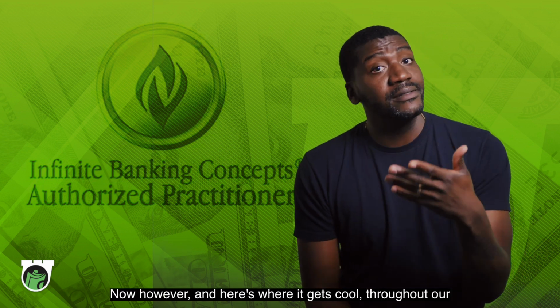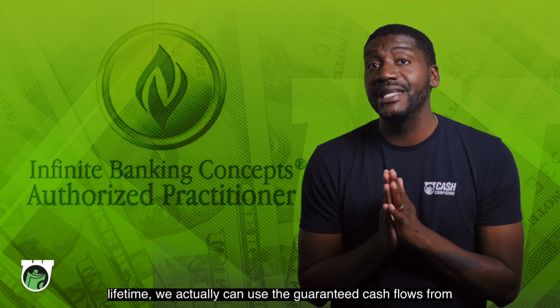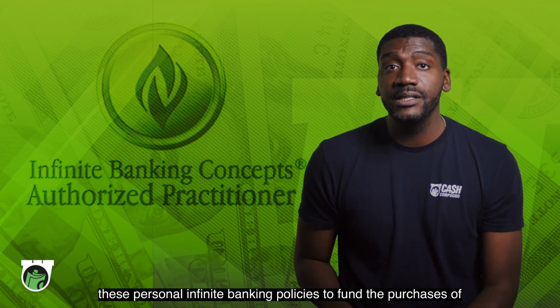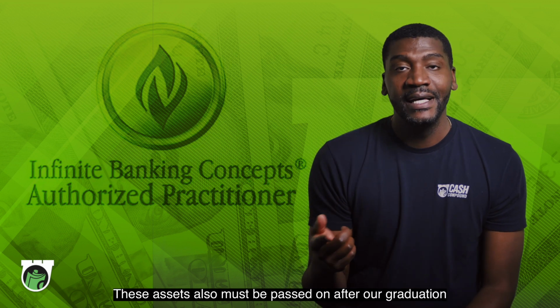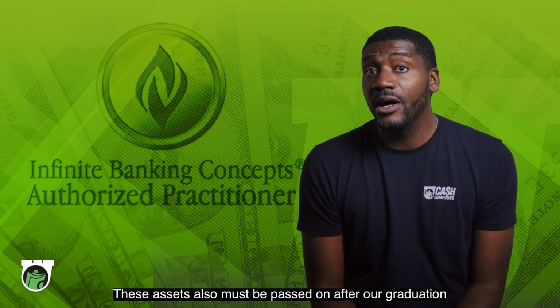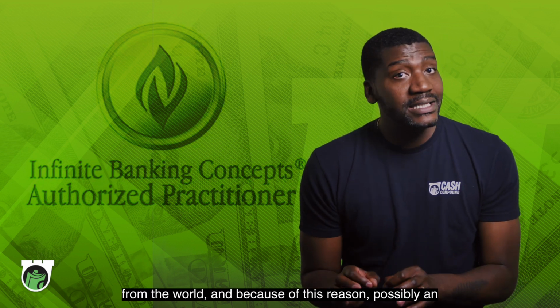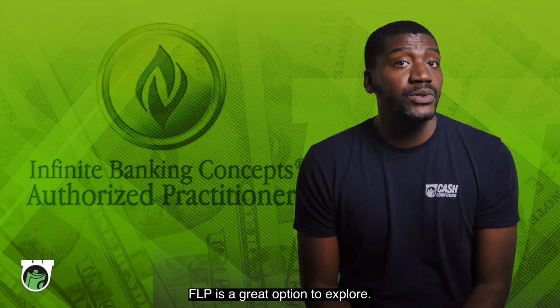Now, however, and here's where it gets cool, throughout our lifetime, we actually can use the guaranteed cash flows from these personal infinite banking policies to fund the purchases of other income producing assets. These assets also must be passed on after our graduation from the world, and because of this reason, possibly an FLP is a great option to explore.